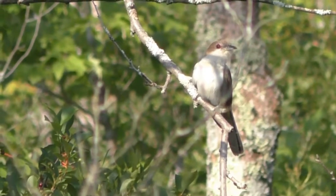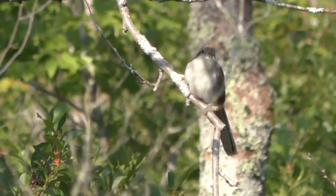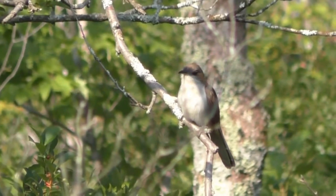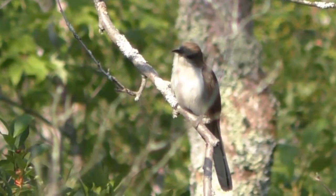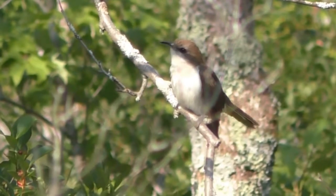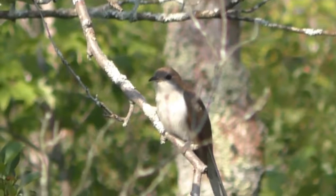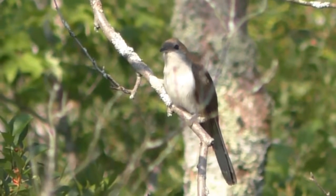Both species breed in the area, including at the sanctuary, but we usually don't find their nests until the winter time. Considering that this one is out in the open, it's likely that it's a migrant, moving in from farther north and heading down to South America.